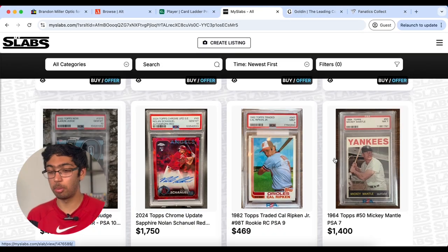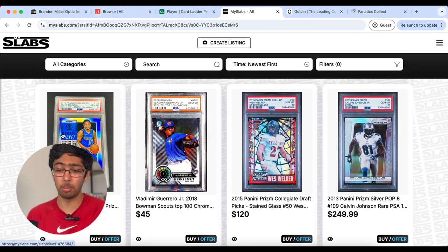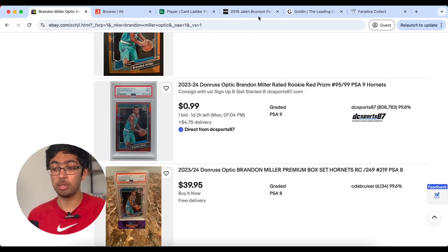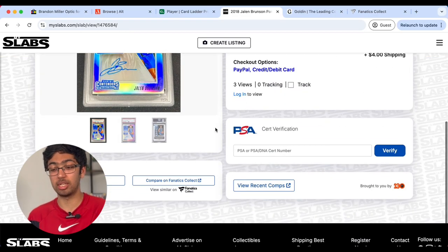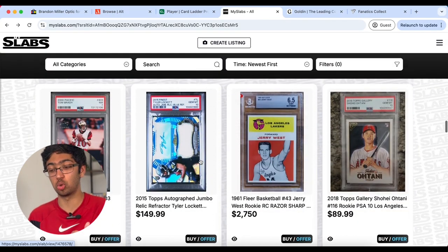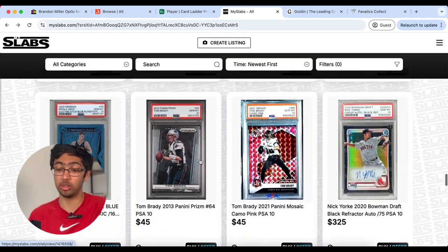MySlabs is a platform where it's only a couple percent fees. I believe right now they raised it to like 2% fees for the seller, plus you have a couple percent of PayPal fees. But for example, if a seller were to accept a $1,000 offer on MySlabs, they're going to be netting around $950. If a seller accepts a $1,000 offer on eBay, they're going to be netting around $880. So a seller is going to be willing to work with you more on MySlabs, and you're going to be able to get a better price if you are buying on MySlabs as opposed to eBay, because the seller is more willing to work with you because they pay less fees. So that really helps out buyers and helps them with the leverage.